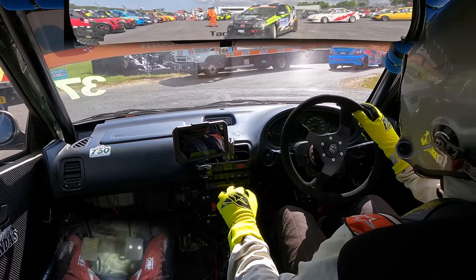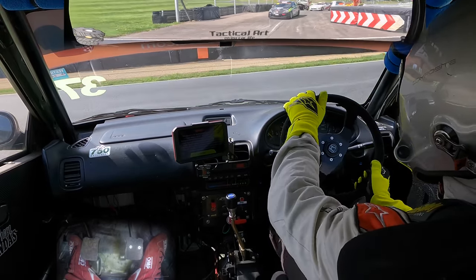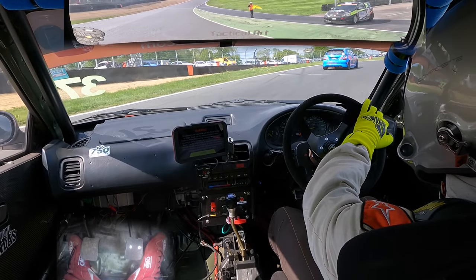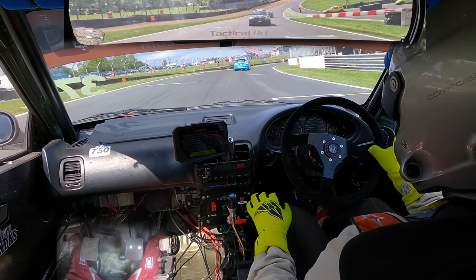Alright, we're just going to grid up now for the second race of Hot Hatch. So we're starting P2, same position that we started in the first race. We had a good start, but misshifted obviously, try not to do that this time.